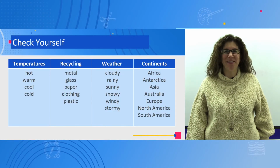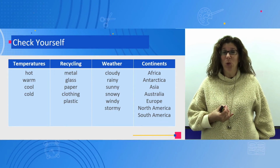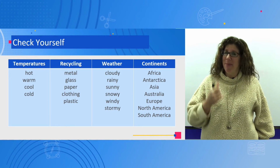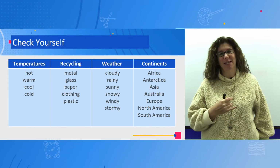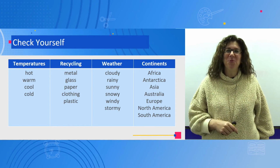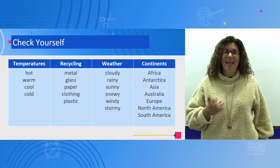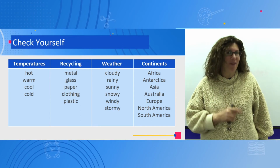So let's start with the easy ones. The 4 temperatures are hot, warm, cool, and cold. I'm sure you got those. How about recycling? Do you remember what we recycle? Metal, glass, paper, clothing, and plastic. I'll admit, it took me a while to remember plastic. How about the weather? Cloudy, rainy, sunny, snowy, windy, and the 6th one is stormy. A lot of times we don't remember that one, but it's definitely a part of our weather.